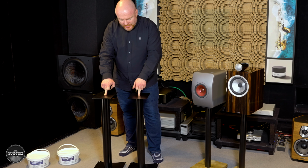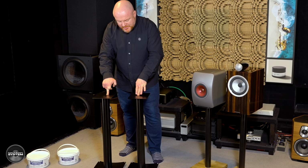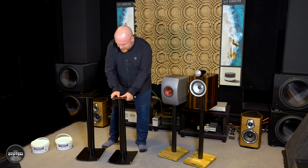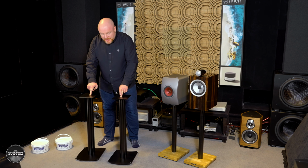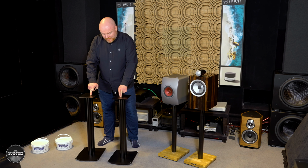And if you look at the difference in the movement, I'm not really pushing either of these very hard, but you can see the extra mass of this speaker stand has just gripped it too. I'll do it again just to show there's nothing going on here in terms of trickery or anything. You can just see that the speaker stand with much more mass in it naturally moves a hell of a lot less.